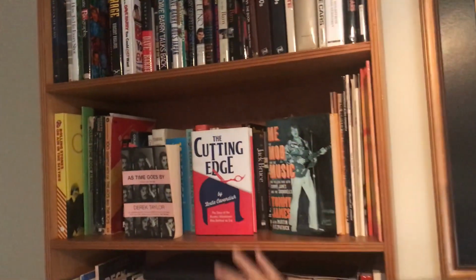And eventually we're going to show you some of the books I have on this bookcase over here. Coop will get a shot over here. See, just got a lot of stuff here. One day we'll give you a little background on that if you're not too bored.